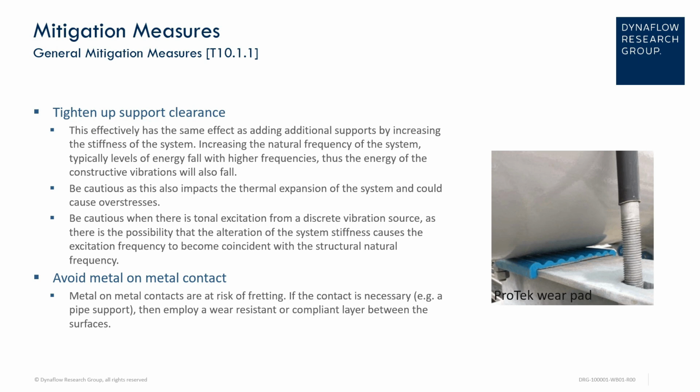Another general mitigation measure is to avoid metal-on-metal contact. This simply reduces the risk of fretting. Instead of using metal-on-metal contact, we can use a wear-resistant layer of material between surfaces, if contact is necessary, such as with a pipe support.